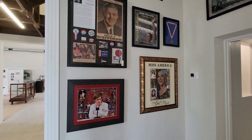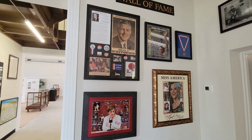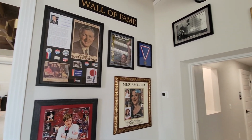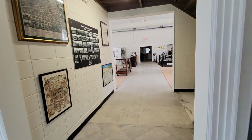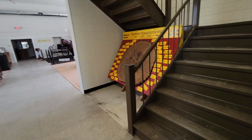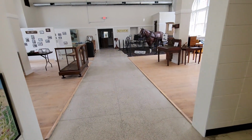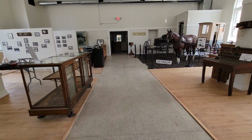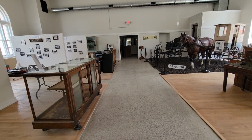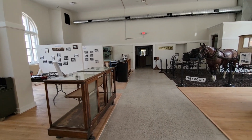Katie Stam, Miss America. Edward Whitcomb, Pat Calhoun, John Mellencamp over here. Stairway to upstairs is over here. Go up there in a minute, but then you come into the main gallery display area. And when we got possession of this building, it was a mess. There was a drop ceiling. You just can't believe the amount of work that we've had to do.